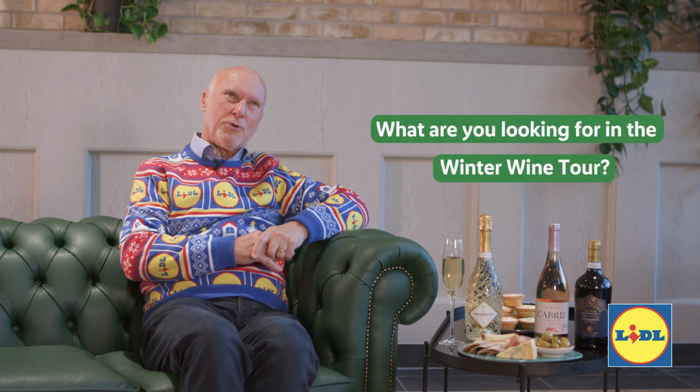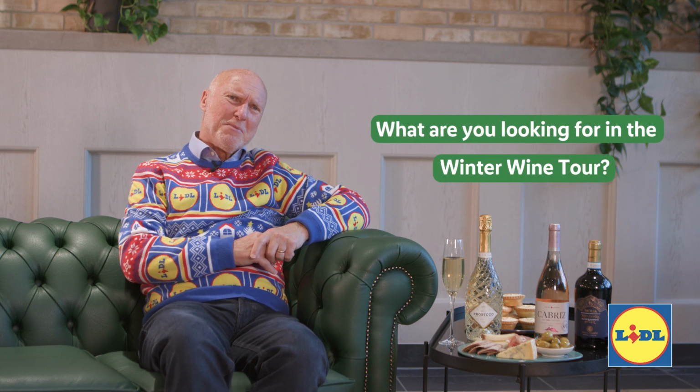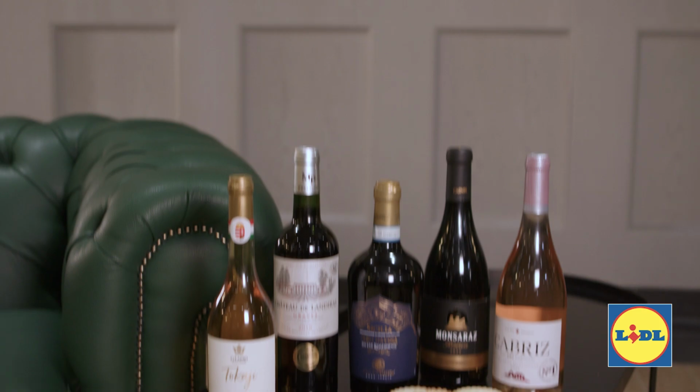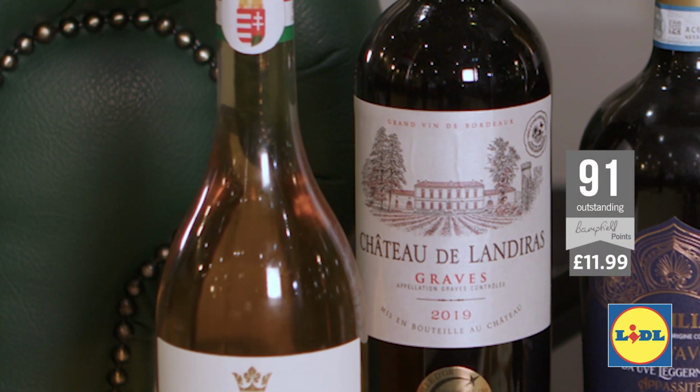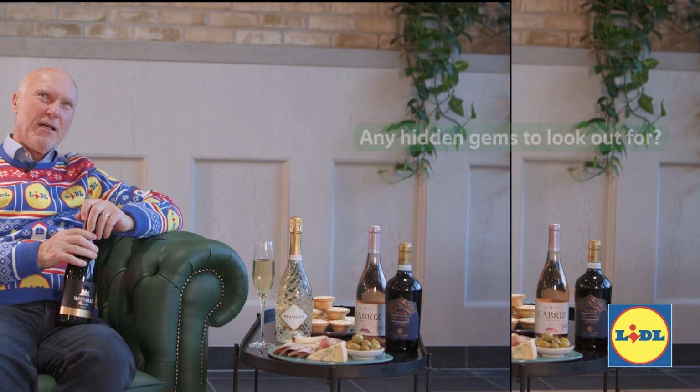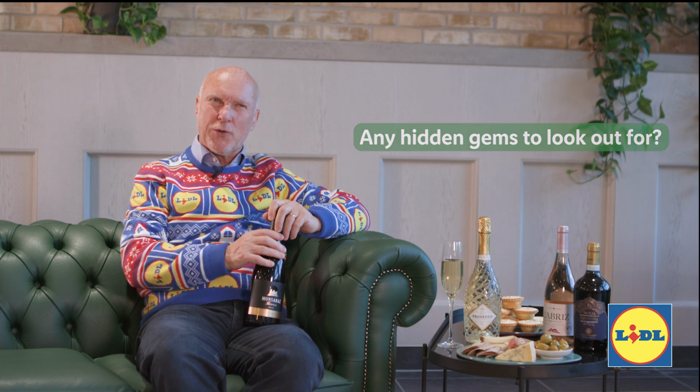In the Winter Wine Tour, I'm looking for a combination of reassurance and adventure, I suppose. And the reassurance comes in the form of the Bordeaux, the Château de Landiras, which is a beautiful example of red Bordeaux. And the adventure comes in the form of the Portuguese wines, the Tokai from Hungary, and the Canadian ice wine.